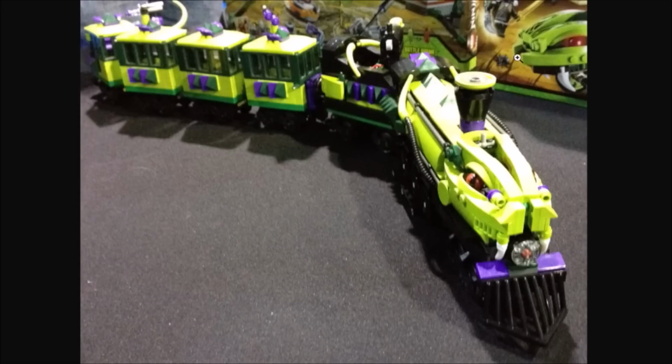Now, based on some of the boxes in the background, this would have debuted at some point in 2012, probably during the summertime wave alongside something like Lash's Bite Cycle back here. Pretty sure this is a winter set, but I would have loved to have seen this debut in the summertime wave, in the summer of 2012. But overall, what we have here is a nice rendition of the Snake Express.